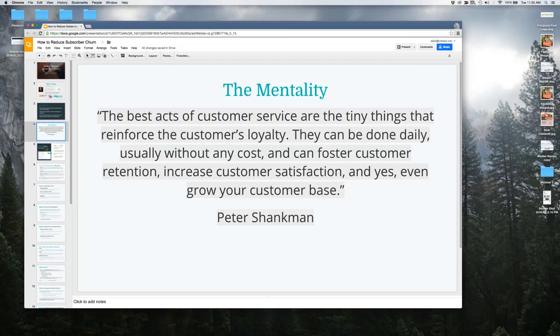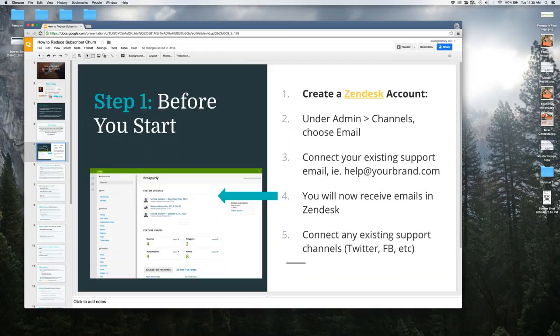So the first thing I'd like to tell you to do, before you even start thinking about churn and how you're approaching it, is create a Zendesk account. Zendesk, like I said, is a cloud-based third-party customer service platform. You might be taking emails right now at support@yourbrand.com, and maybe you're working through your Gmail inbox. That can take a lot of time. It's not nearly as efficient.